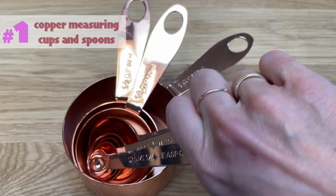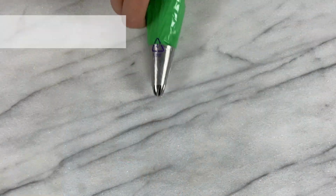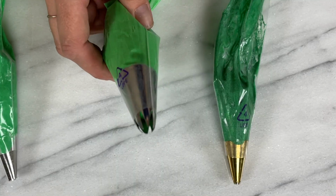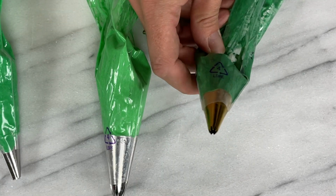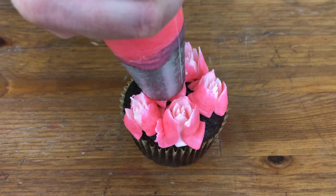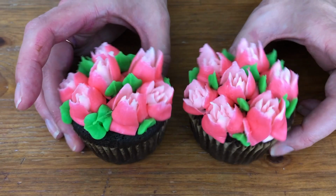Copper measuring cups and spoons are practical and useful, but also they're rose gold, so they're trendy and classy. You can do all sorts of decorating with piping tips, and they come like these regular silver ones, or you can get them in gold too. Russian tips are really incredible. You can pipe any kind of flower with them, and the entire flower comes out of the top with just a squeeze of the piping bag.